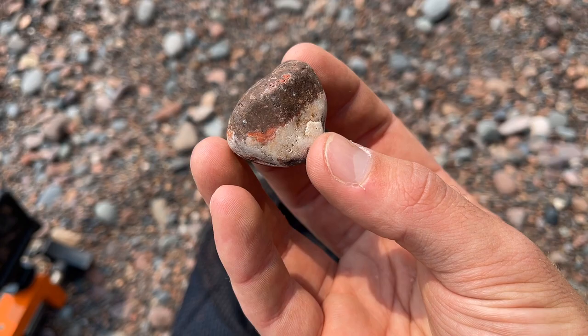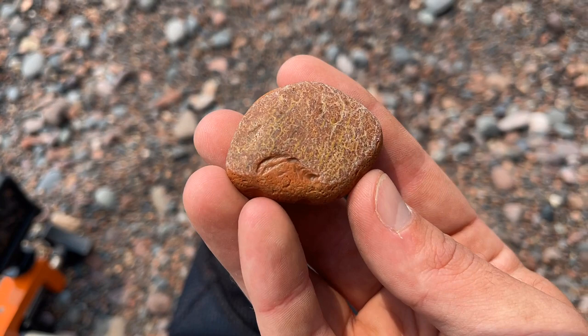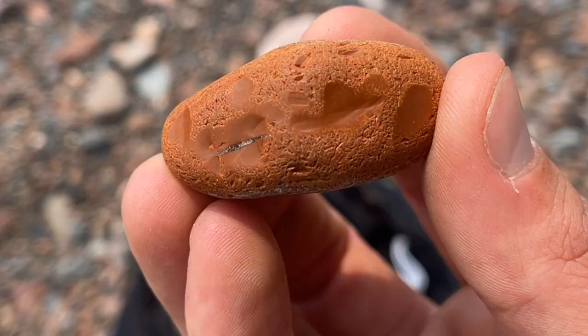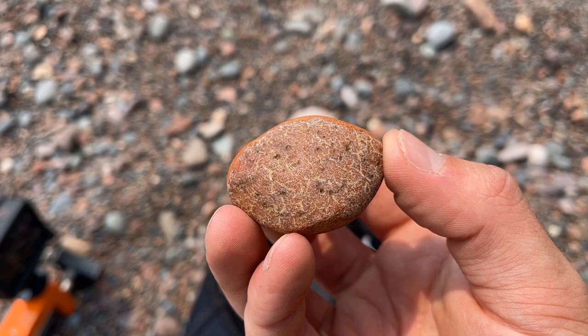But here's an agate and host rock. It's pretty cool. A couple other smaller agates here. And then this guy, which I was really thrown off by, is actually an agate. You can see the conchoidal fractures on that face right there. Really dense, really tight banding in there. It's kind of funny, but let's hop in the lake and see what we can find.